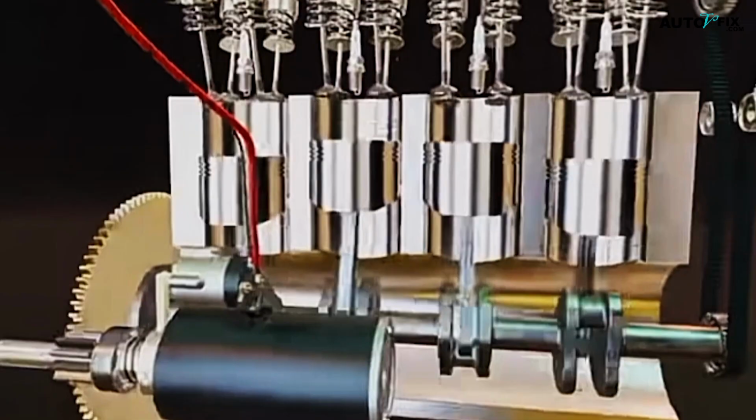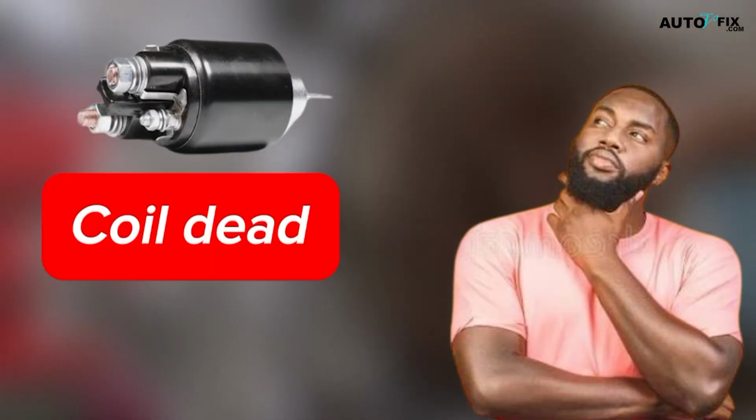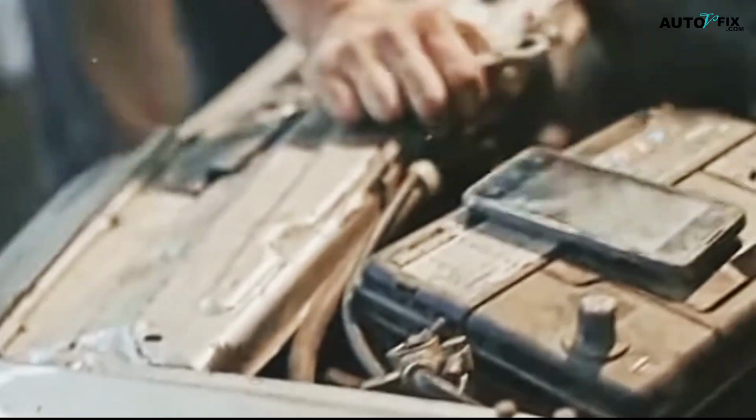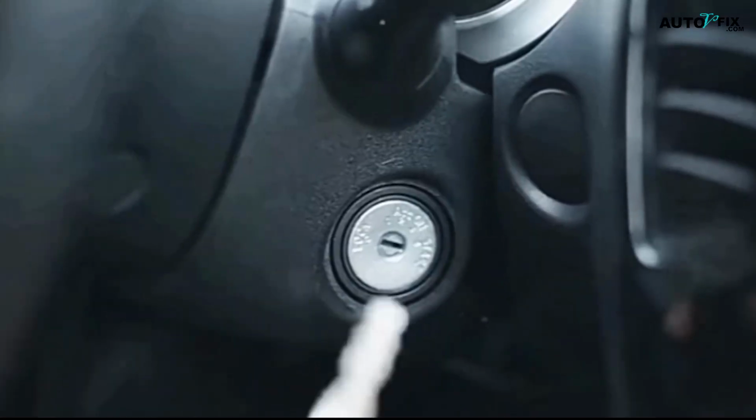Another sign is no sound at all. You turn the key, nothing happens. No click, no crank. That can mean the solenoid never energized because its coil is dead, or it's not getting the signal in the first place. It could also mean a blown fuse or dead battery, so check those first. But if those are fine, a silent no start points toward the solenoid.